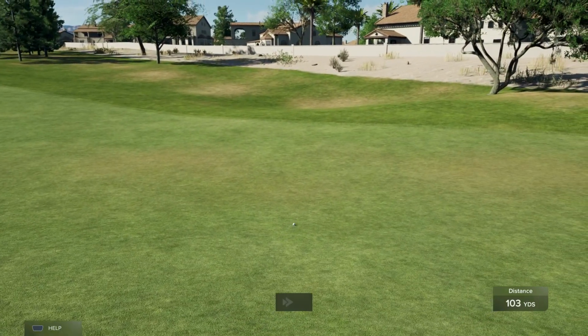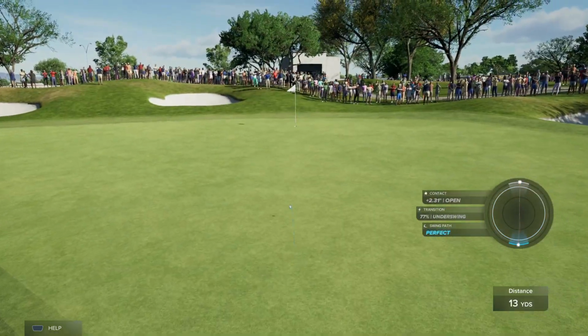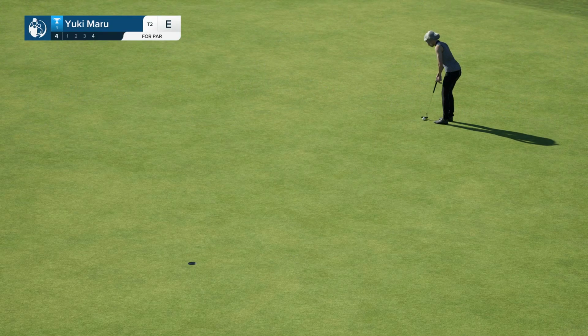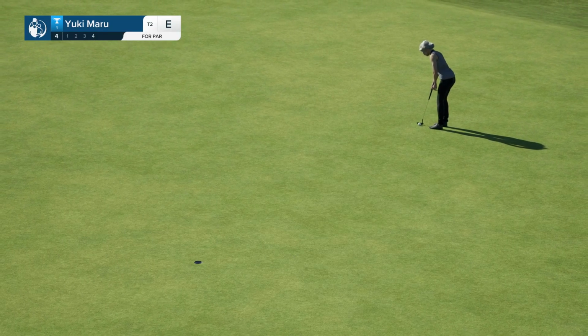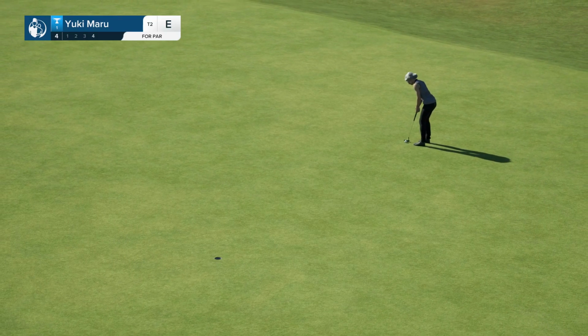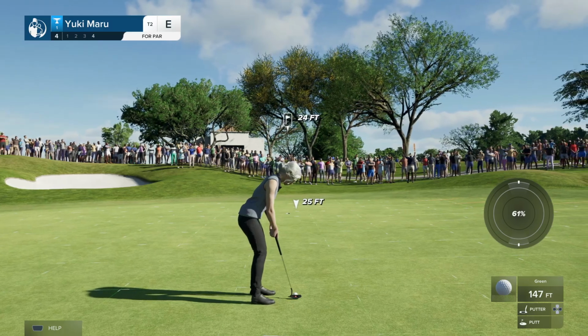A little off the mark on that approach shot. Oh, look at that. The wind just wreaking havoc with that shot. Disappointing. She's got a good chance to change her fortunes on the greens here. This would be a good momentum putt. And Henny, what is she looking at here for this putt? Yeah, she's looking at about 24 foot, I'd say.